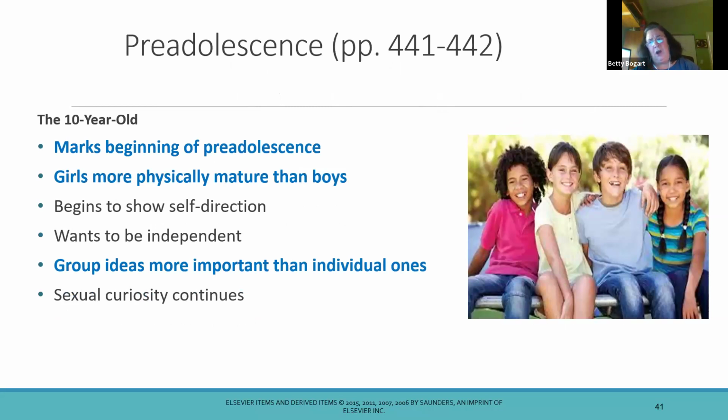10-year-old, now you're starting that prepubertal sort of changes mentality. Girls are more older than boys by about 2 years at this point. So girls mentally, physically will be 2 years ahead of boys. We know that 10-year-olds want to be independent. They want to do things that they want to do. And they also, groups get together. They want to, as a group, decide what to do.